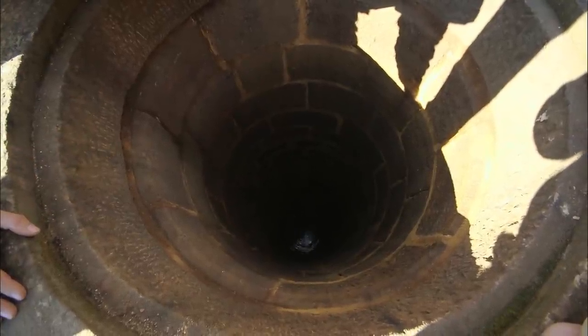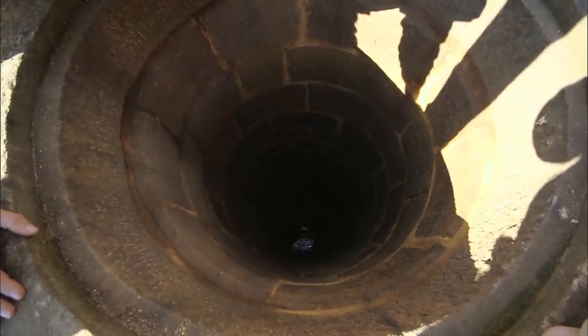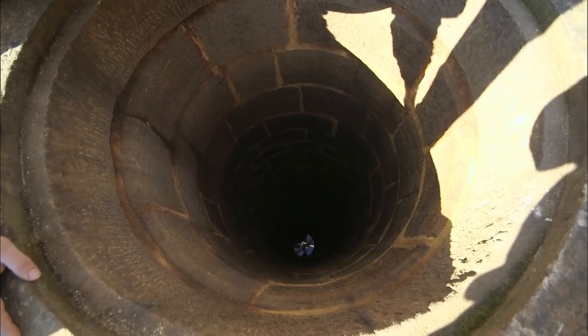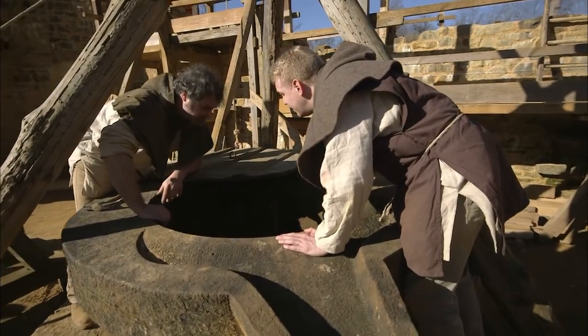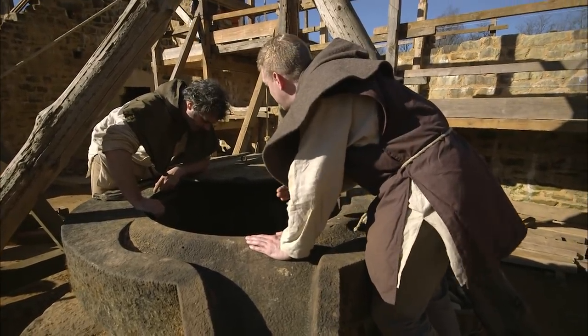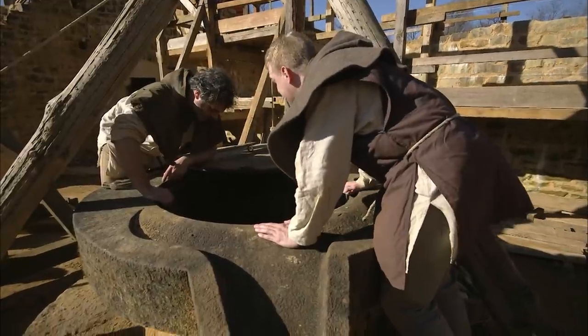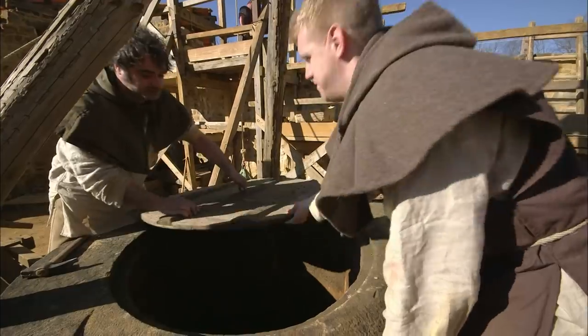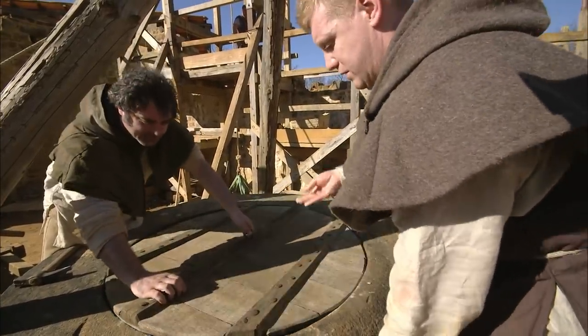How deep do you reckon that is? We're going to make rope. I reckon it's 10 metres down, give or take a metre. But I suspect they sunk this to a depth where they're never going to run out of water. Exactly. It's crucial for defence. It's crucial for life inside the castle once the castle's operational. You need to have that constant supply. And obviously, we need it now for our building. You're on rope. I'm on pulley.